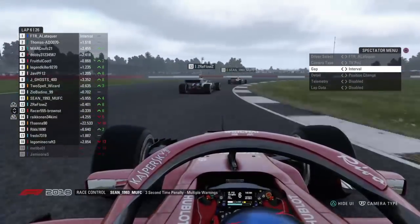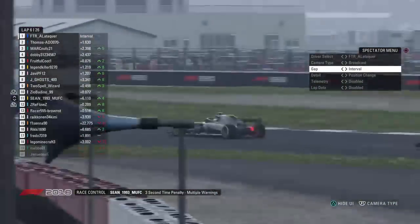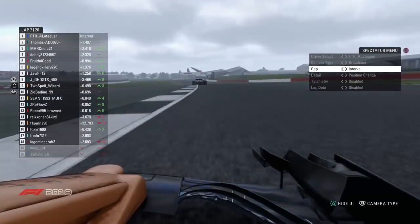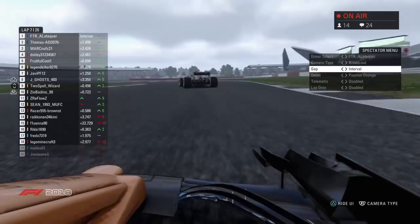Any action going on at the moment? Let me just see. We've got 2 Spells trying to make a move on Ghost. Hanger Straight, yeah, I thought so. Thank you very much for that, Mitch. Okay, yeah, on the Hanger Straight, as they exit, coming down to the chicane.